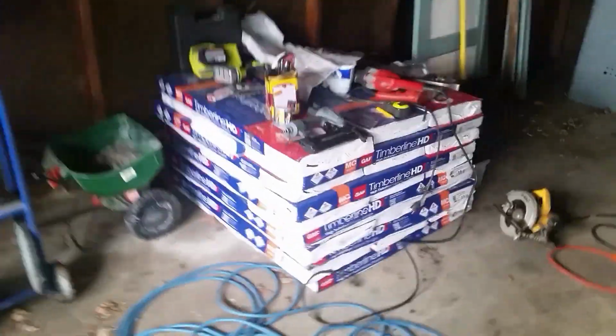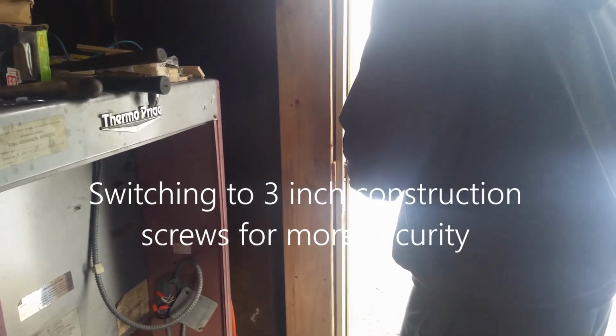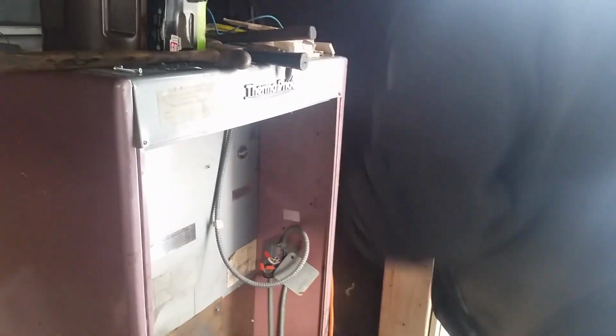I do need a new bit. Oh, I got some new bits. I knew. I don't know how to open them though, and my thumb is split. Do you use long screws on top? Oh, you're using construction screws?